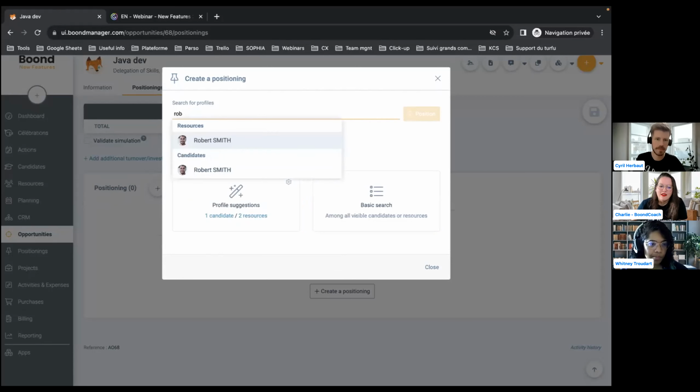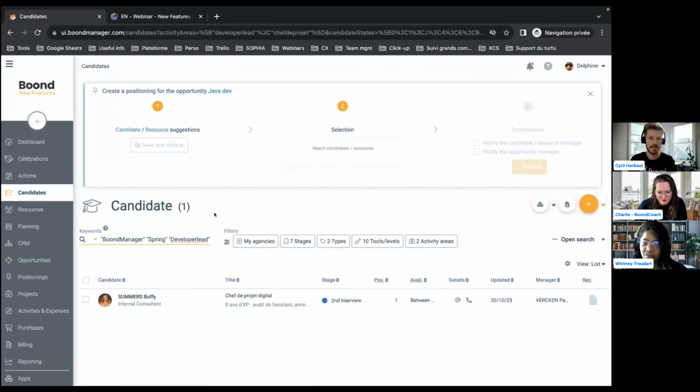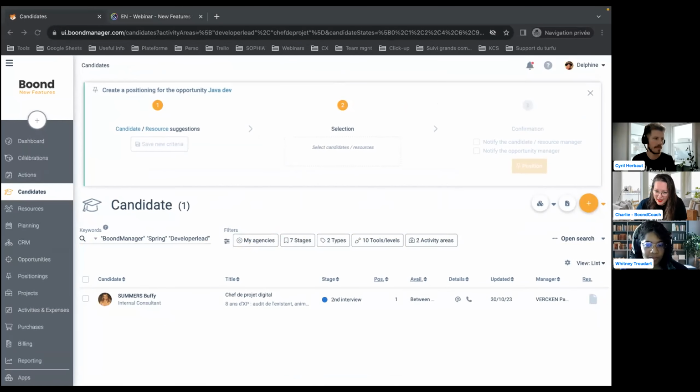And last but not least, we can also now use the Boond Suggest system to save you precious time in filtering your consultants and making a very short list of candidates and resources. If I click on the candidate suggestions, you'll see that the keyword search is automatically pre-filled with the opportunity's information, as well as certain filters such as activity area, tools, stages, expertise area. You can set the behaviors to your liking, of course, and that's why it's super important to make your profiles super well qualified in the system for these features to work and help you.